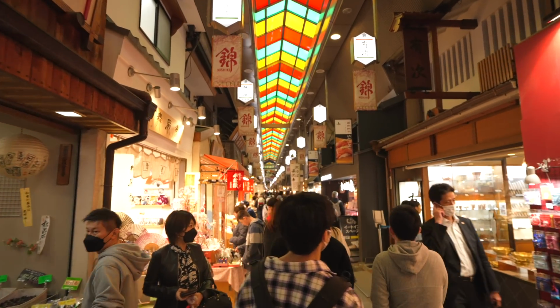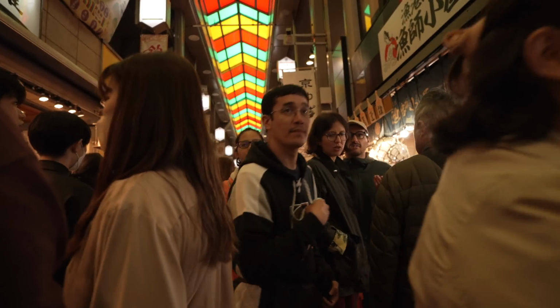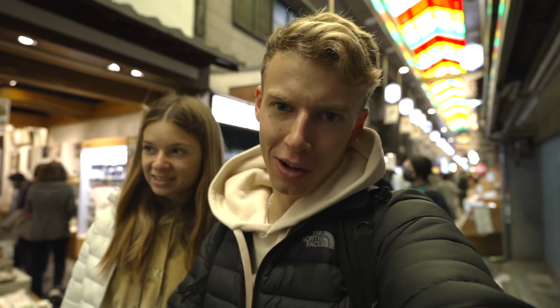We've just arrived at Nishiki Market, and this is supposed to be like 2 miles long, and it's called Kyoto's Kitchen. This is where everyone eats. So we're going to try and find some good bits, some Japanese food to eat. So let's go in. Honestly guys, there are so many people here. It's like everyone else had the same idea. Come to Nishiki Market for lunch.